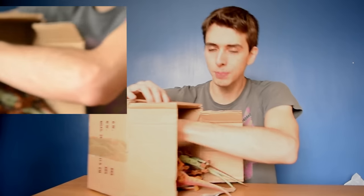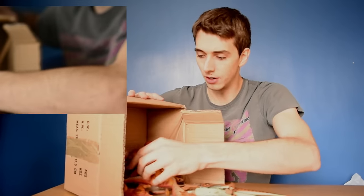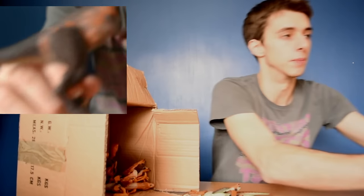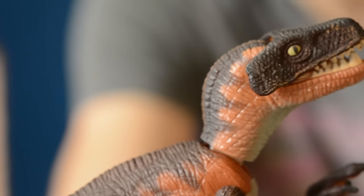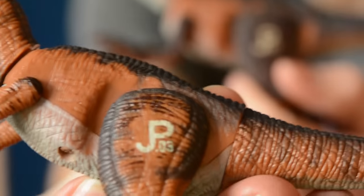There is a certain raptor that I've never seen before, though. It's this one. Get off! This one here. I'll do a close-up of them, because it's darker than the other colours. We'll compare a regular one. There you go. So this is the one that I've never seen before, which has JP03 on its leg. So it's exactly the same as the other ones.